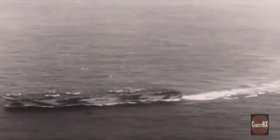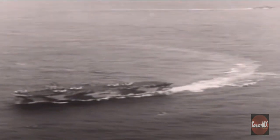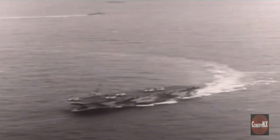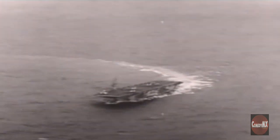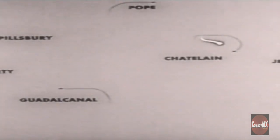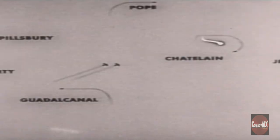Nothing startling for the moment. Possible sound contacts are made every day. But a flat top has no business near them. With her high freeboard and her thin skin, she is a sitting duck for any sub which surfaces within torpedo range. So the Guadalcanal swings away, while the two nearest destroyers break off to assist the Chatelaine, which has made the sound contact. And the Guadalcanal's patrol of two Wildcat fighters is ordered to the scene.